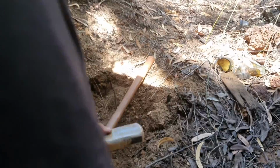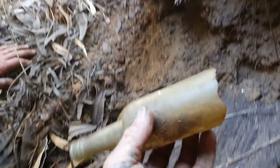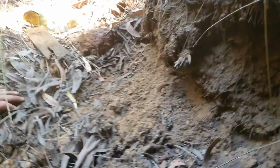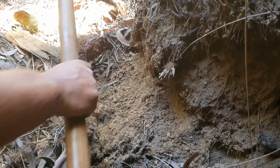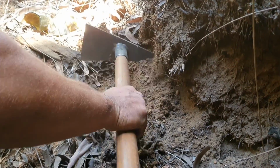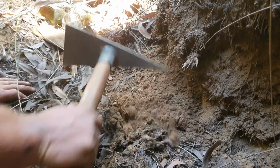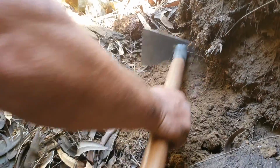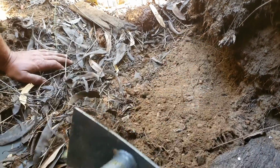Maybe it's still in the top part of the hole. I'll give it a shot. And you see there's another one that was unfortunately broken as well, but we're going to try and work this little spot here, especially as it's in the shade. It's good. Come on. Doesn't sound like glass back there. Oh, yep.